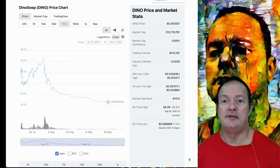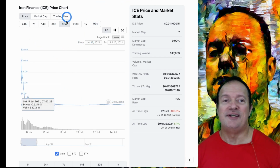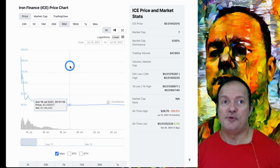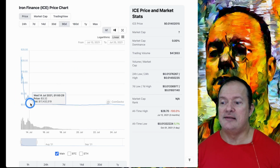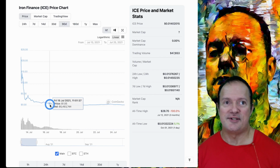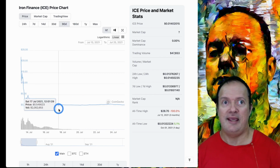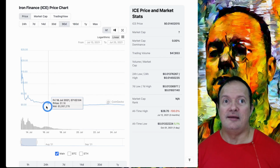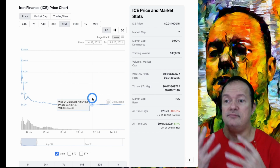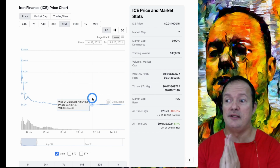I'm going to show you my champion, Iron Finance, the relaunch. I did a couple videos about this already. This one is even more dramatic. I mean, it didn't last more than 2-3 days. All the value got sucked out. The whales just ate them up in a matter of a couple of days. The token went from 28.70 to a cent today, and there's no sign that it's going to get any better anytime soon because of the way the protocol is designed.